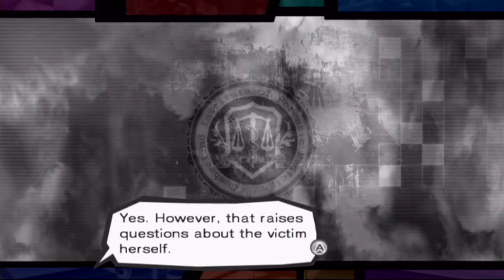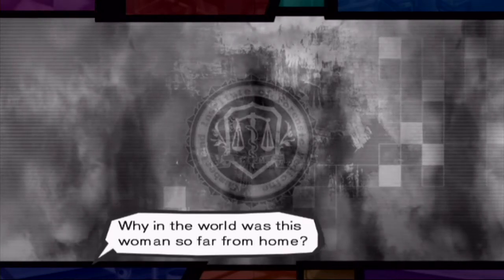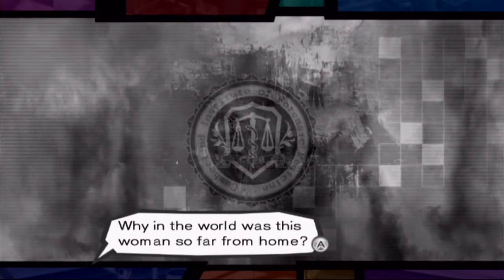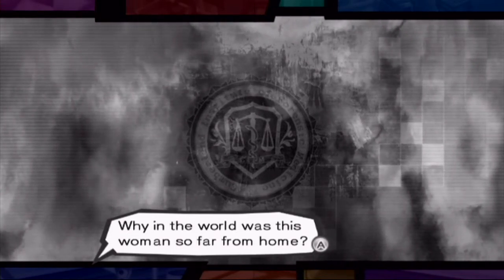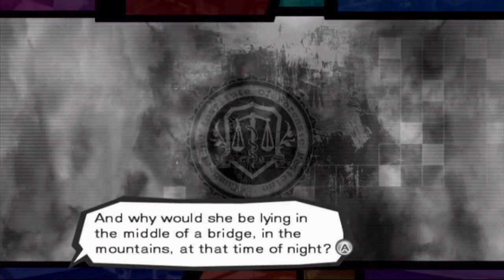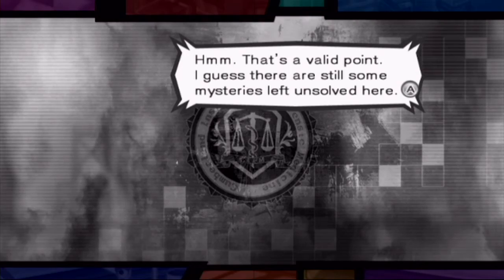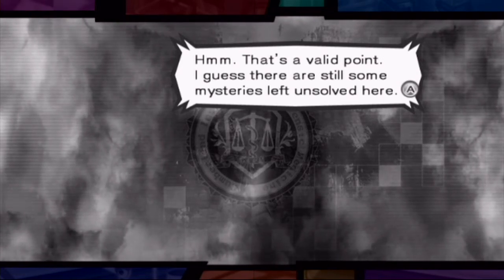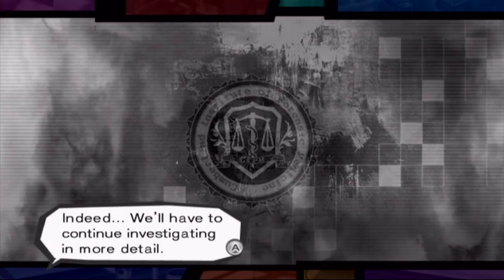Yes, however, that raises questions about the victim herself. Why in the world was this woman so far from home? And I think if we could figure that out, we'd probably have a good portion of this case done. Why would she be lying in the middle of a bridge in the mountains at that time of night? I think her parents obviously aren't telling us enough stuff here. That's a valid point. I guess there are still some mysteries left unsolved here. Indeed. We'll have to continue investigating in more detail.